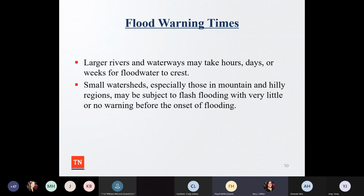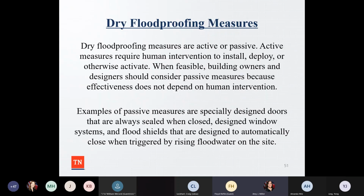So large rivers and waterways may take hours, days, or weeks for floodwaters to crest. Smaller watersheds in mountain and hilly areas can have flash flooding with very little or no warning time before the onset. So dry floodproofing measures can be active or passive. And as we talked about a moment ago, active measures require human intervention if I'm going to install, deploy, or otherwise activate. Building owners and designers should consider passive measures because of the effectiveness. It doesn't depend upon human intervention.